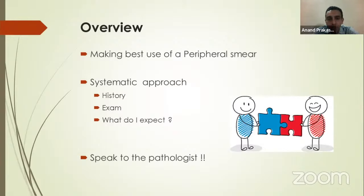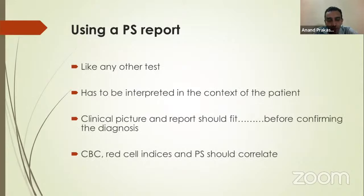However, for any pediatric PG, our job is to make a coherent clinical diagnosis. When we do the lab tests, which I'm sure we do day in and day out, we should be able to take a good history, do a clinical examination, and when we send off the CBC and PS, be able to speak to the pathologist and say, this is what I am expecting in the peripheral smear. This is what I am thinking of. Is this what you are seeing? So the purpose of this class is to go over some of those scenarios and try to get an organized way of approaching these patients.